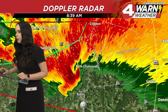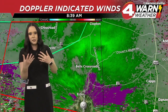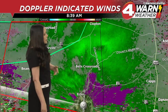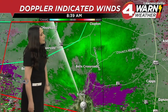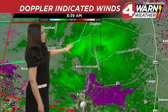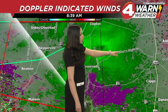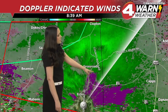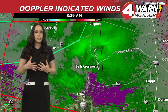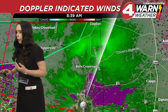We'll go back over to velocity, and this is how we measure the winds and if they are spinning within the storm. I'm not really seeing a whole lot of rotation within the storm, but I am seeing some very gusty winds from these bright green colors. So straight line winds will be a possibility as the storm moves into Henry County. Some of the heavier winds is now moving into Henry County right along County Road 40. County Road 69, that's in Dale County. If you live along that road, you want to make sure that you're in your safe place. And again, Bell's Crossroads, you're actually in the worst of the storm as we speak.